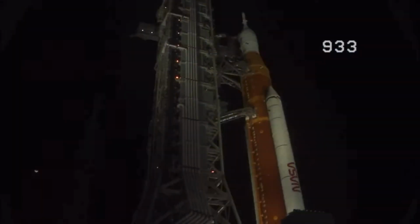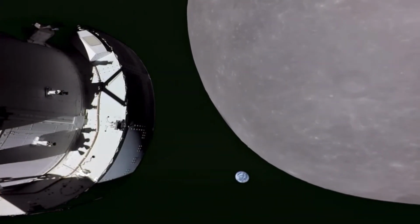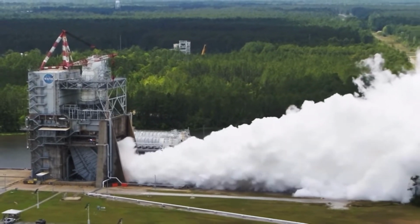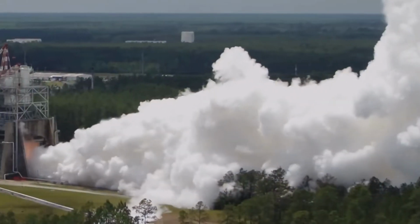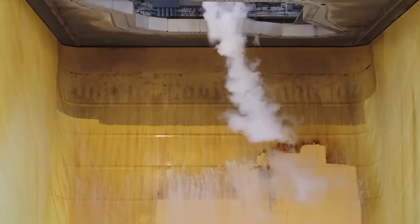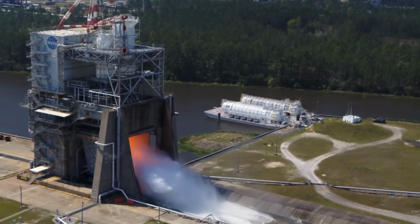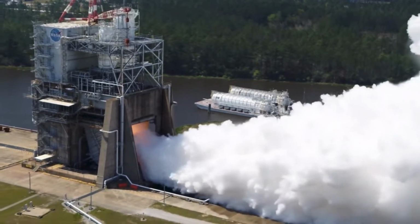Today we're testing the RS-25 engines to certify them for use on the Space Launch System and the Artemis mission that will be flying to the moon. So when you're watching the test, you'll see what looks like a huge cloud of smoke coming out of the test stand, but it's not actually smoke. What that is, is water vapor. Our test stand has a deflector that pours out thousands of gallons of water per minute, and when the hot exhaust hits the deflector water, it creates the steam, the water vapor.